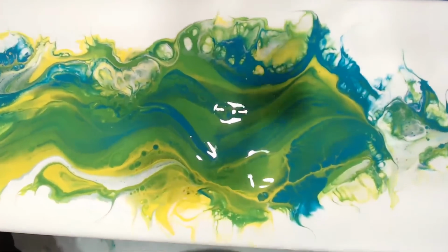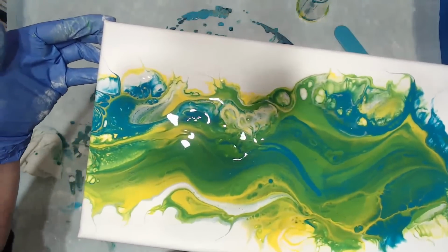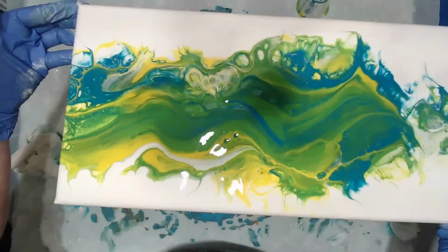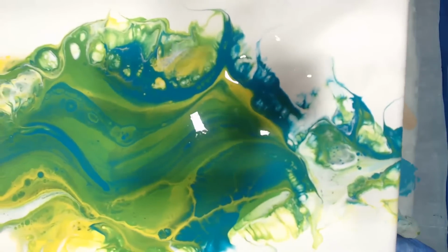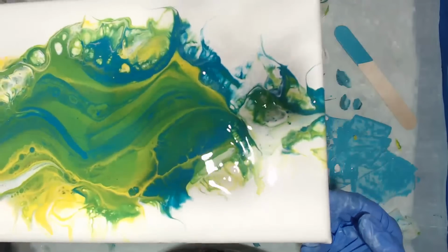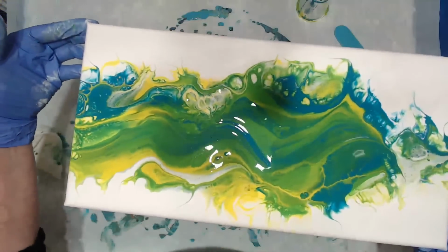So you can do the show and tell? We both are, because we're going to be at the other table. So I wonder if this will change as it sets, because see those little groupings of cells there? I wish it was cell activator and I could just blow on it.